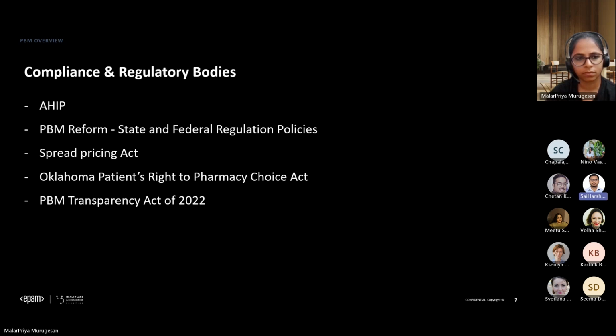Spread pricing is a PBM practice of charging payers like Medicaid more than they pay the pharmacy for a medication, and then the PBM keeps the spread, or the difference, as the profit. So the Spread Pricing Act ensures accountability of the amount which is paid for the prescription drugs. The next is the Oklahoma Patients' Right to Pharmacy Choice Act, and this act is to establish minimum and uniform access by patients to pharmacy providers, and it regulates the PBM industry and contains numerous provisions that protect patient access and their choice, increase transparency, and also prohibit anti-competitive practices.